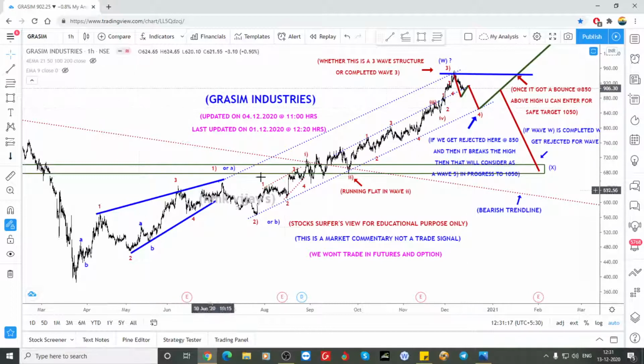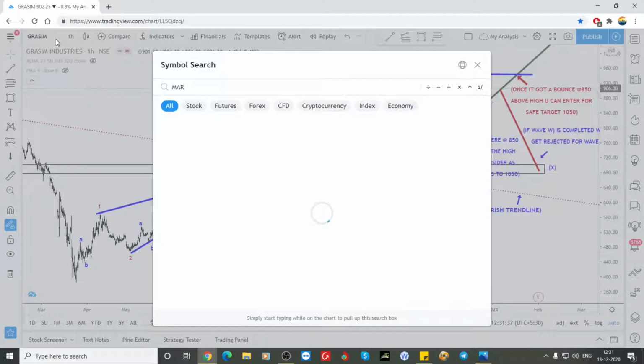So it's looking like Maruti. What I said previously, Maruti also did a triangle in the fourth wave, and it shot to 8000, and now the 5 waves are completed. Like that, this could be 1, 2, 3, and 4, maybe a triangle. The same pattern occurred in Maruti. I will show you that.